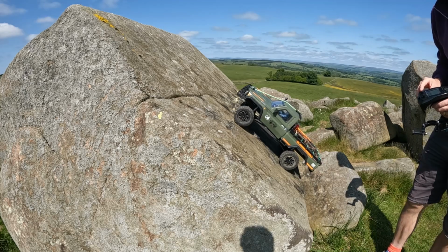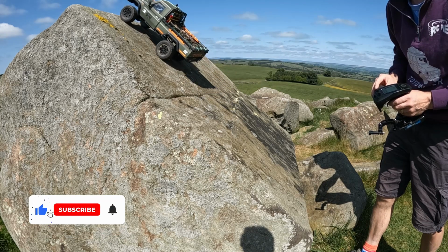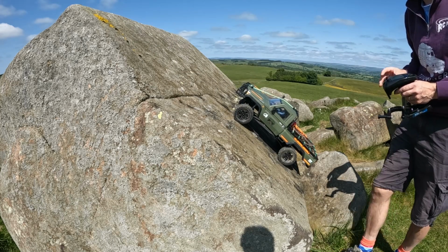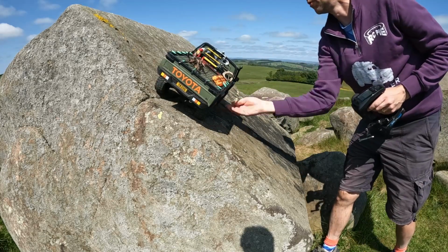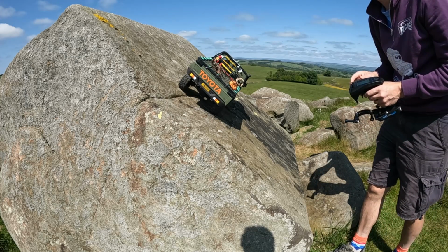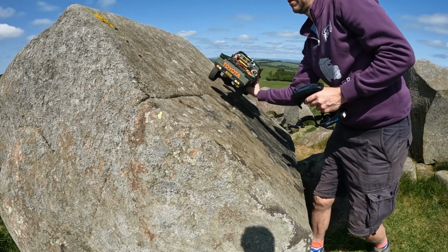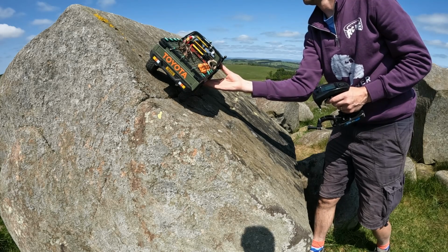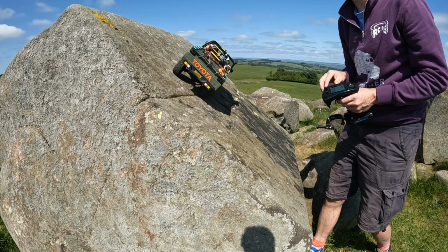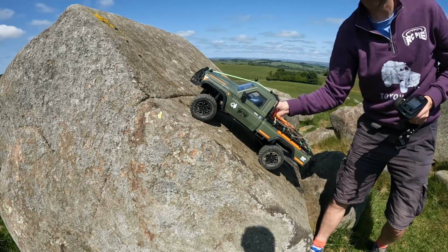Rock B with the Carismas. Still no problem there. Try that bit of a traverse. Well, it's doing slightly better on there than with the others, but I think, again, that's because it's low profile, so it's keeping a slightly lower centre of gravity. There we go. So the grip was fine.